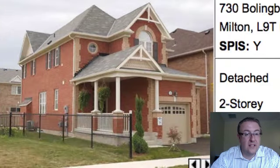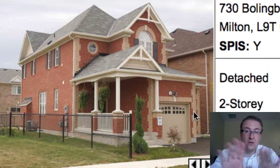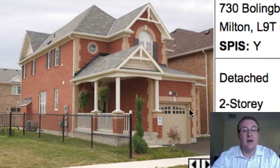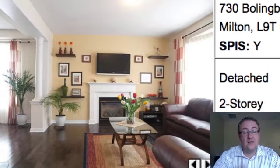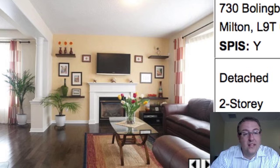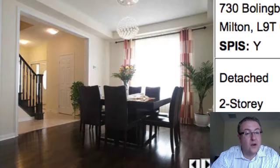Bolingbroke is at $459. That is a double car garage. I know it doesn't look like it, but it is. It's a staggered garage, so you can't park a car in this spot here. So you've got one parking spot in the garage, one here, and then one in the driveway. So 3 spots total. It looks like it sides onto some green space. It could be the school, actually, because Bolingbroke has Our Lady of Fatima School, the Catholic school. Hardwood floors, gas fireplace, nice open concept layout.